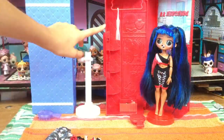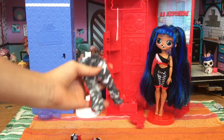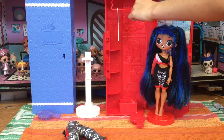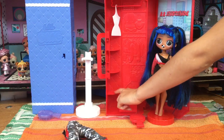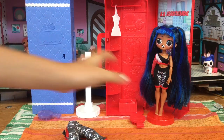It even has this little hanger thing where you can store the clothes. We had them on here, but these are very loose clothes, so they fell right off when we opened it, but that's totally okay. You can pull this thing up, which is a cool thing, for easy storage. And then there are even little cuffs for shoes. All right, so let's take a look at the doll first.